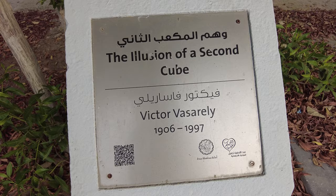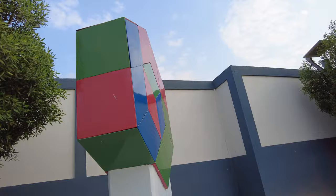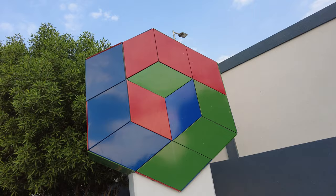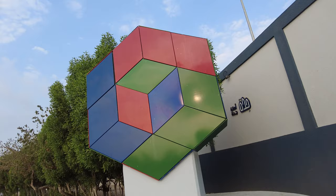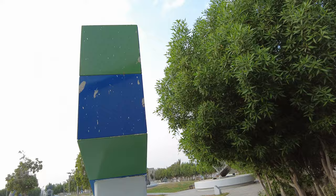Illusion of a Second Cube by Victor Vasarely. By the end of the 1950s, Victor Vasarely was working with small square units in metal or plastic on which squares or circles were printed, as well as trapezoids, diamonds, and ovals. By assembling these in what seemed to be an infinite number of variations, the artist could play local color and pattern events against the optically induced larger forms of the whole.